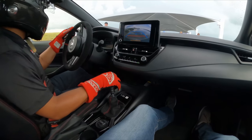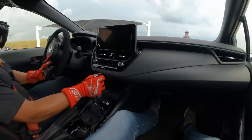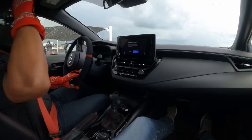What's not to like about it? Yeah, this car is great. Let's just say that straight up. It's great. Yeah, this is a super cool car.